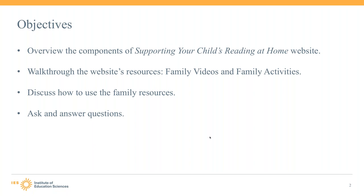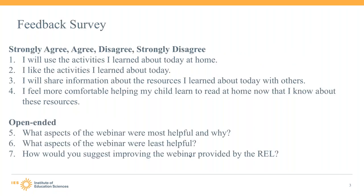Now you see our objectives on the screen. We're going to spend most of our time together at the website itself, so you can get a feel for what is available, including the family videos, activities, and you can see how they can be used with your own children in your home. So you see those objectives, we'll overview the components, we'll walk through the website, we'll take a moment to discuss how those family resources can be used, and we'll provide a little bit of time for questions and answers.